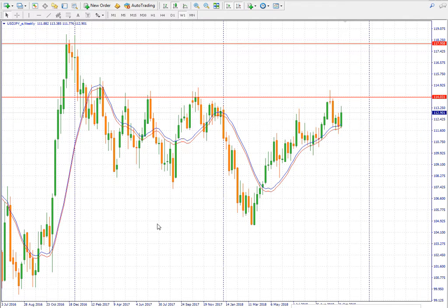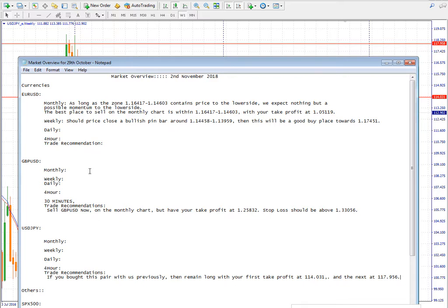So far this is what we're looking at. We don't want to change much on this one because it's a bit clearer. We go on to the next one, which is SP500.